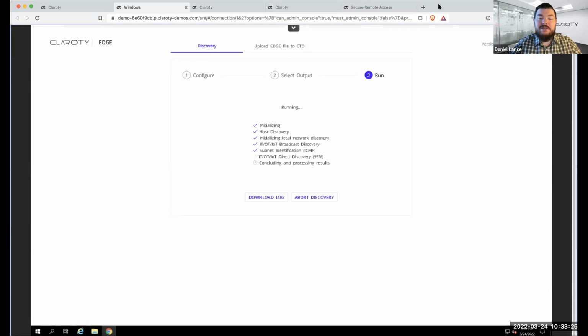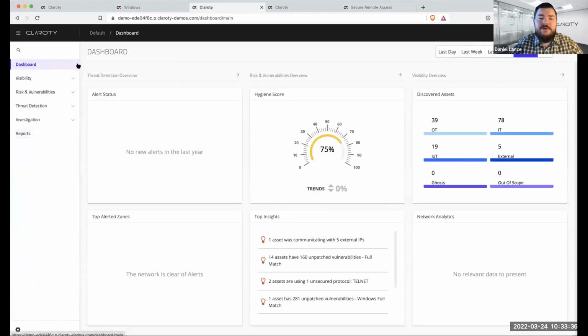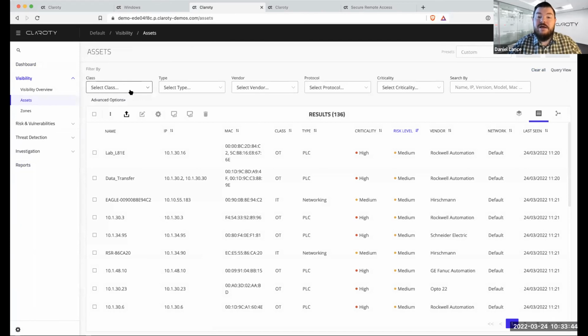So that's about complete. But yeah, with that, I think we can open it up for questions, or I'll hand it back over to Buckles there if anyone had anything that they wanted to ask of me. But that's a real brief overview of what Edge can do for you, and the level of detail that we can pull out of your network really, really rapidly.